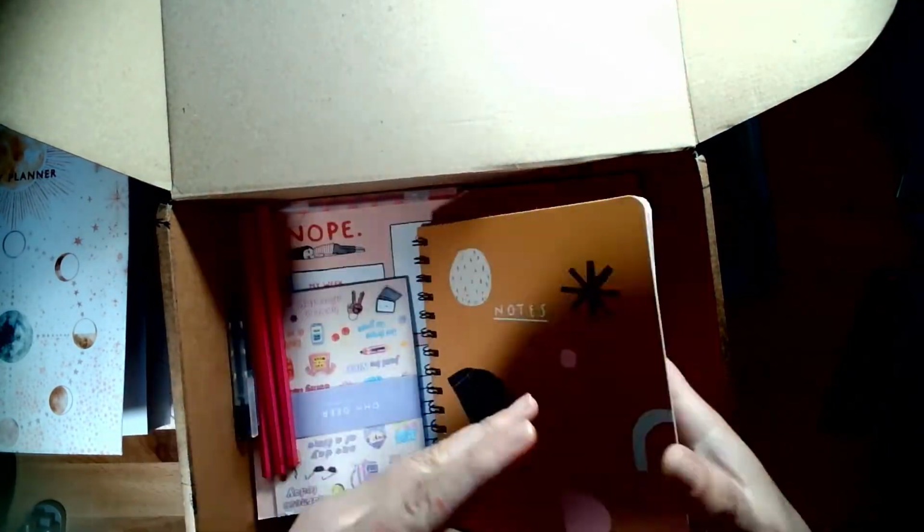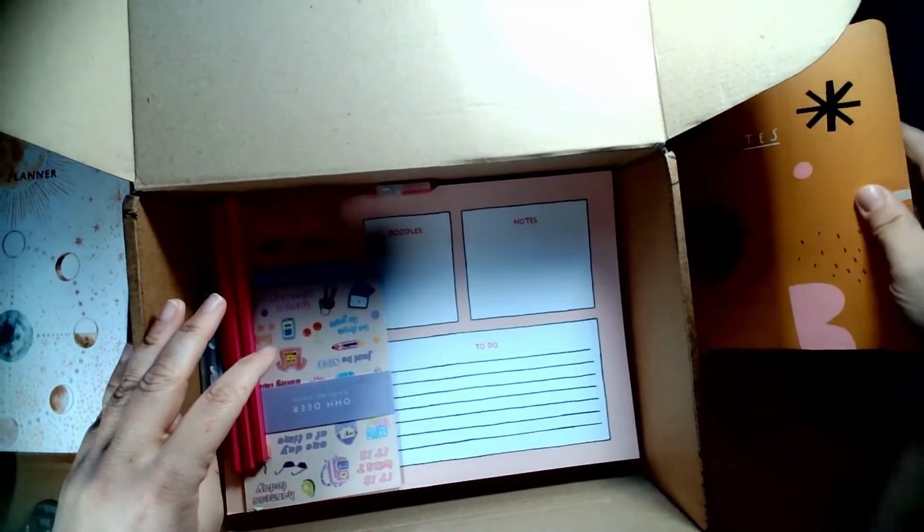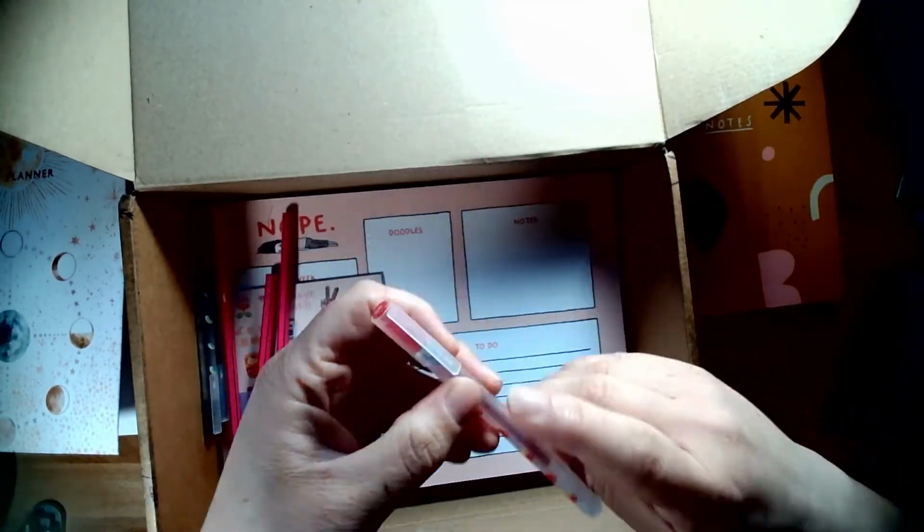Another notebook. Nice hardback. Come in. What? No, there's no one there. I'm joking. There's not really anyone there.